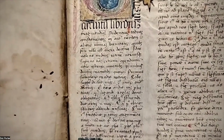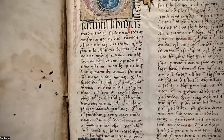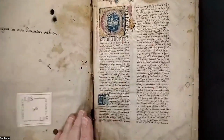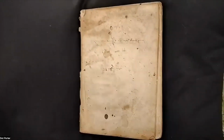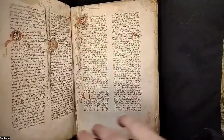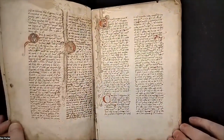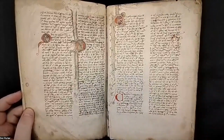So there are 8 books, and they're all contained in these 48 leaves. So it's not a big book, but there's actually a lot of text in here. But you'll notice that even though there's a lot of text, the margins are pretty big, because I think it was written for a student. There could have been an expectation that there would be writing being done in the margins.